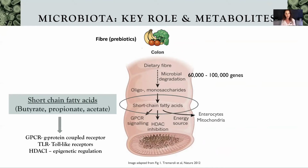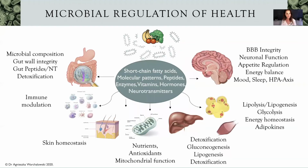What they do with this fibre is predominantly convert it into short-chain fatty acids, which then act through specific receptors on our cells or through epigenetic regulation to influence the function of our cells. And these benefits extend well beyond the gut. All of these microbial metabolites that you see here in the centre, such as enzymes, peptides, vitamins, and neurotransmitters, have the ability to influence metabolic, immune, and neuroendocrine function within all of these organs.